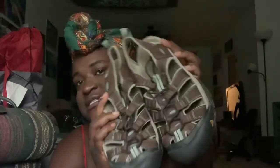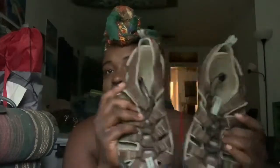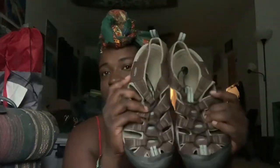I love Keens. This is my only pair of Keens. They're so comfortable. These are honestly my most comfortable shoes that I own. These are way more comfortable than my Chacos, but I love them both to death. So those are a good option.